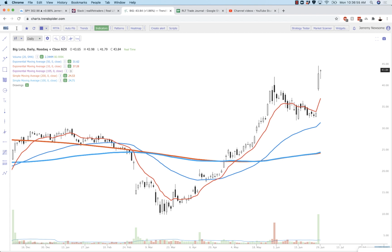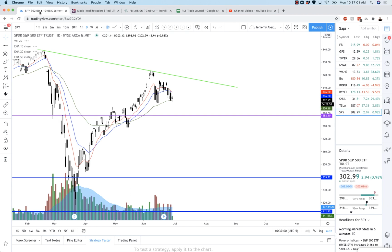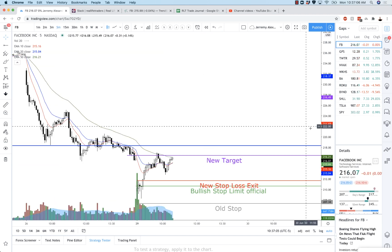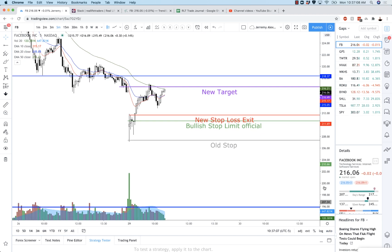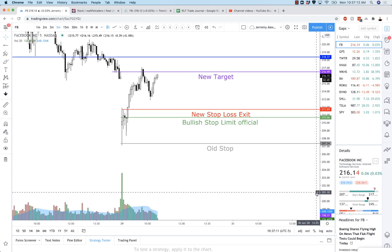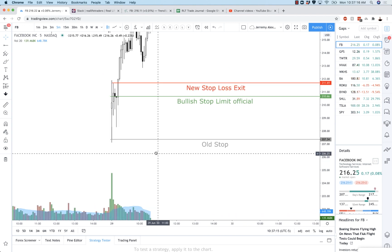What we traded today in the morning room, we traded two things mainly. Facebook, ticker symbol FB. This is the trade that we faded for about 1 hour and some change. I'll kind of show you over here. This was the exact setup on Facebook that we played this morning. We got in at 210.66 with the stop at 207.34.